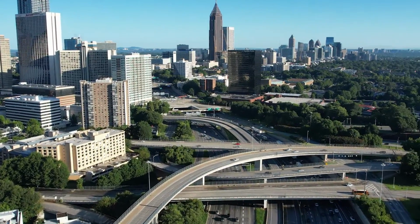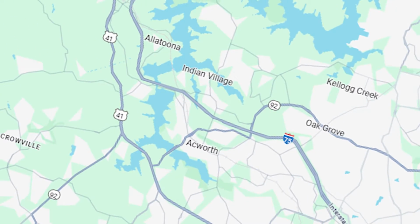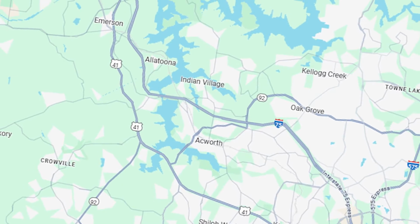And then also kind of close to Interstate 75 is Highway 41. And so when Interstate 75 has a lot of traffic, people often take Highway 41 to try to get around that traffic, but then that just means there's also a lot of traffic on Highway 41. And so the traffic on those two roads are definitely problematic, but outside of those roads, we don't tend to have too much traffic in this area.